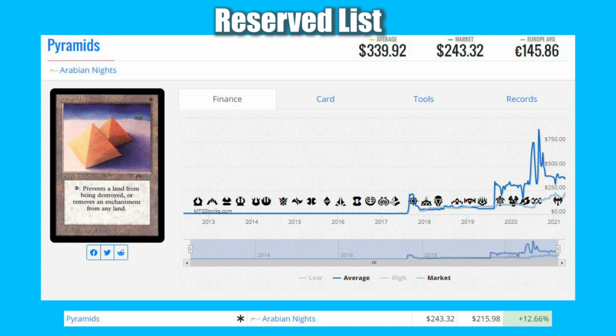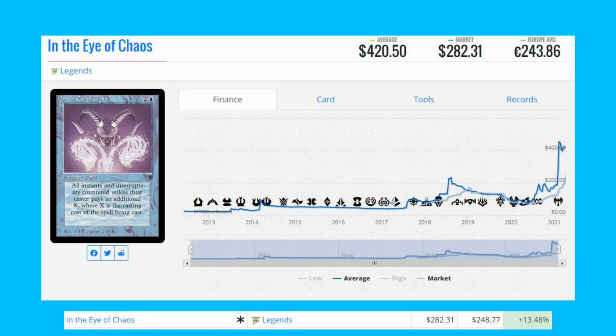Pyramids from Arabian Nights. This reserve list Arabian Nights card is up 12.66% today from $215.98 to $243.32. Now, I couldn't find any decks that actually are using this, at least registered, but if there are any decks that are using it, please let me know. But I know it is a reserve list card from Arabian Nights, and that's why it's on the list.